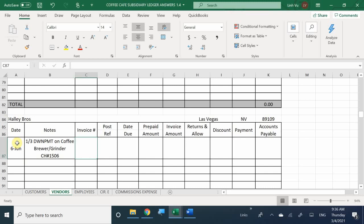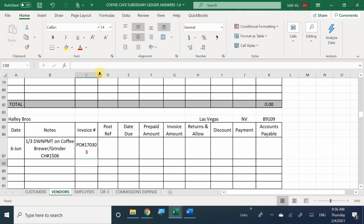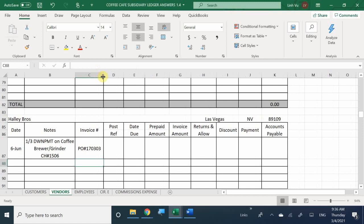For the invoice number, you can use the purchase order number, because that is a sign of some kind of paper trail, right? Eventually the purchase order number will become the invoice number. So we have purchase order number 170303. Post reference number: once again, we did this transaction on general journal number 2. And of course, we don't have a due date because we didn't actually get a bill yet, so we can skip that part.